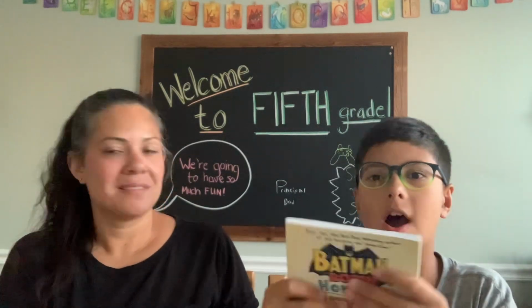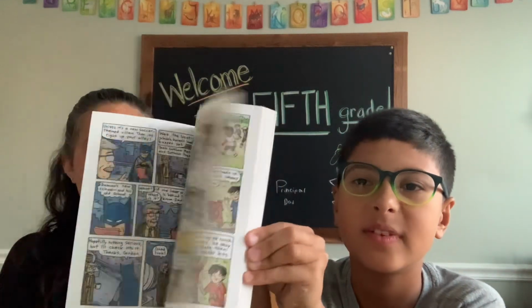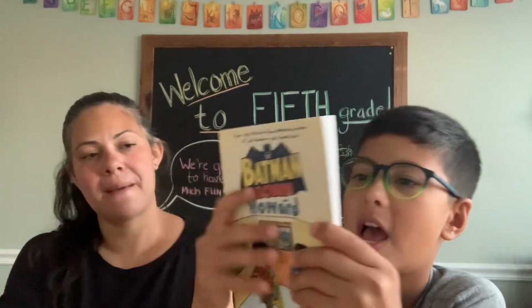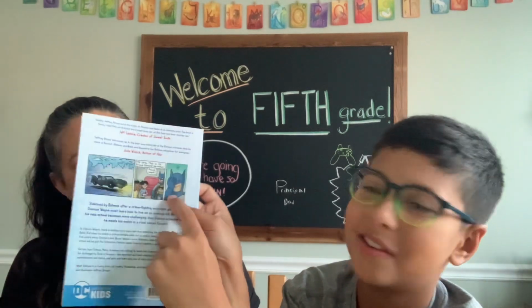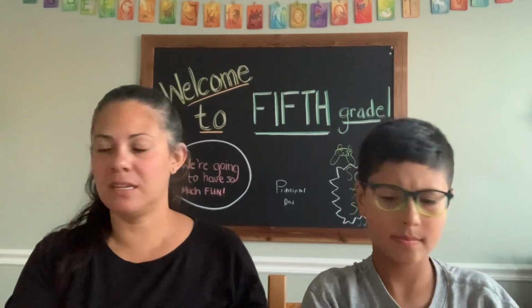Batman and Robin and Howard. Go ahead and show the cover. Where's Howard? You want to show the cover? There you go. Who's it by? Jeffrey Brown. Yep. This is funny. This is my friend Howard. So he picked that one out as well at the used bookstore, but it's brand new, so we paid full price for it there. But we're still supporting the local store, so it was fine. He read it. He loved it.